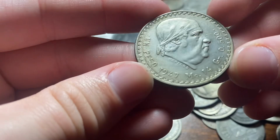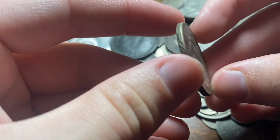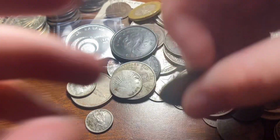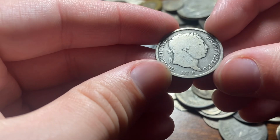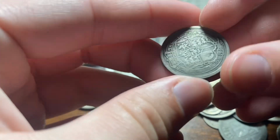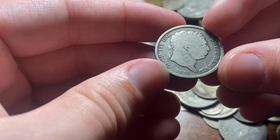We've got a Mexico 1 peso, Morelos on the obverse, 1947. That one's going to be 50% silver. And we've got a King George III shilling, 1819. Definitely a nice original coin in my opinion. And I think that one will fetch a premium. 92.5% silver from 1819. King George III.